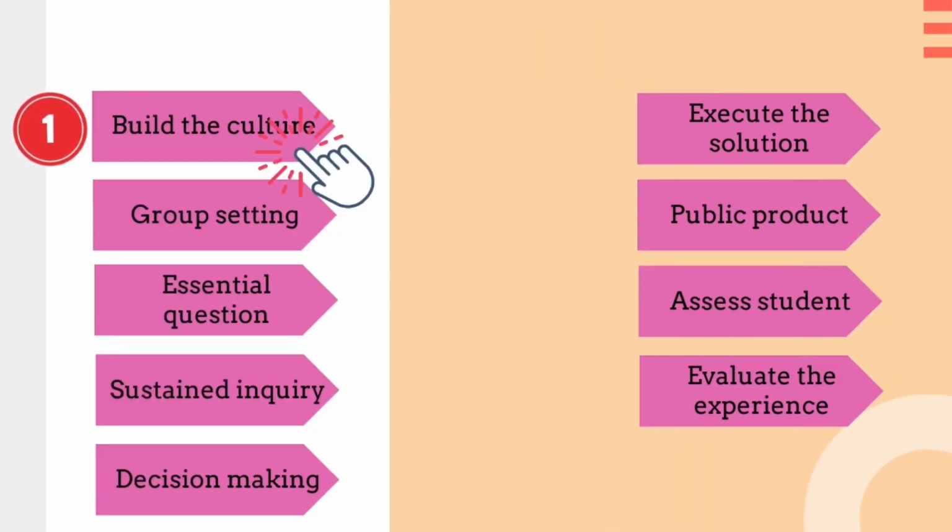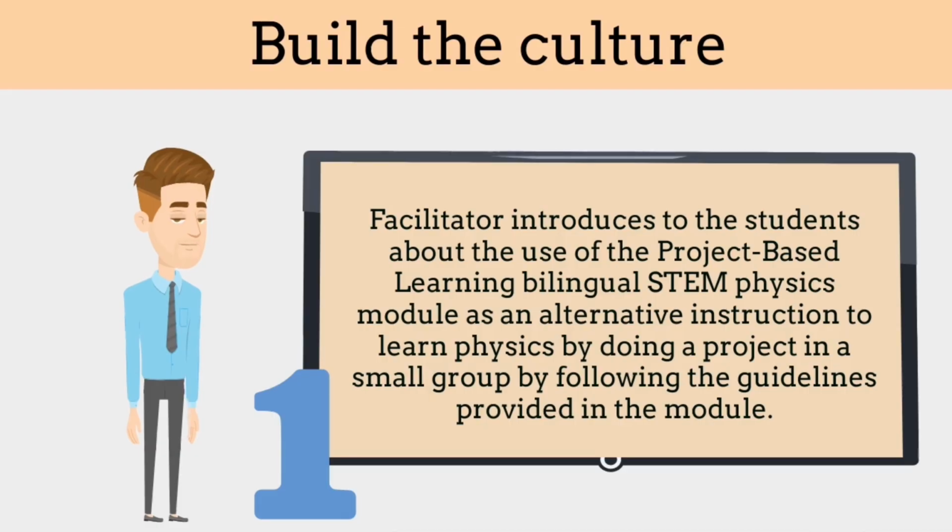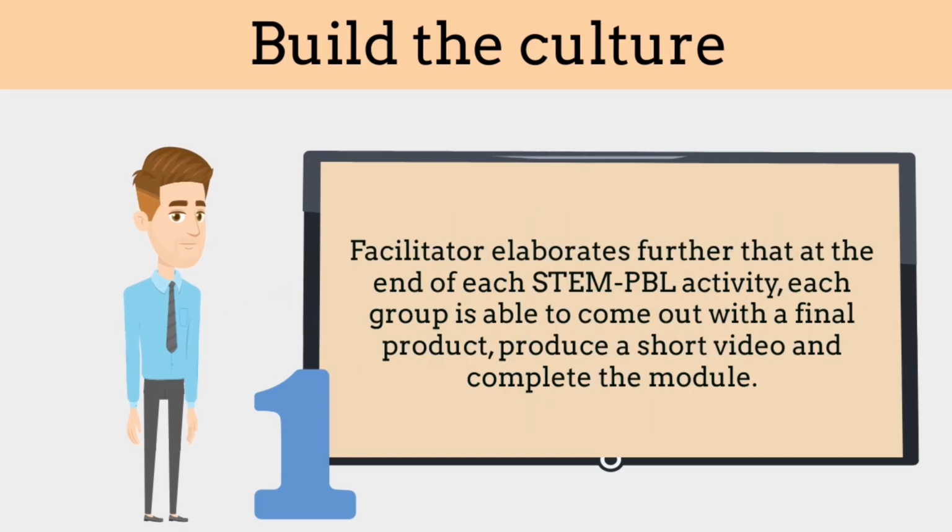The first step is called Build the Culture as the startup to implement the STEM PBL activities in the first week. In this step, at first, the facilitator introduces to the students the use of the project-based learning bilingual STEM physics module as an alternative instruction to learn physics by doing a project in a small group by following the guidelines provided in the module. Then, the facilitator elaborates further that at the end of each STEM PBL activity, each group is able to come out with a final product, produce a short video and complete the module.